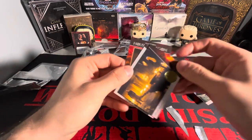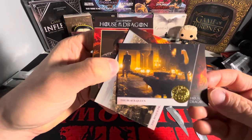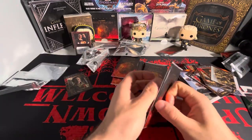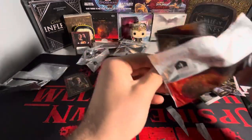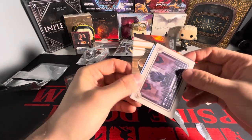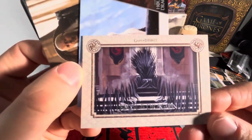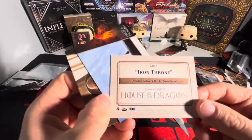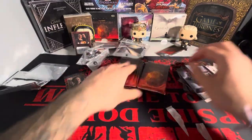Ooh, so here we got a gold label. Gold labels are not numbered. We got the Black Queen here. Yeah, the red ones are numbered to 50, I believe. So I'm not really sure if we're going to get a numbered card here. We got an artist rendition card. That is sick. We got the Iron Throne there. These are not numbered, but they are sick. Artwork by Jay Mansioned. So got that there.